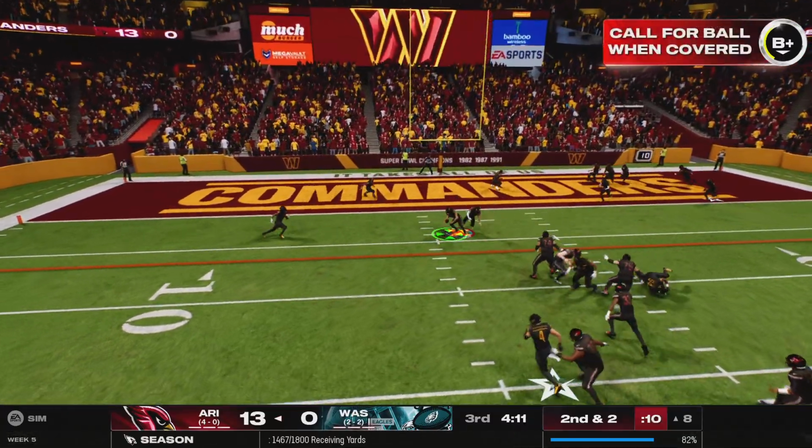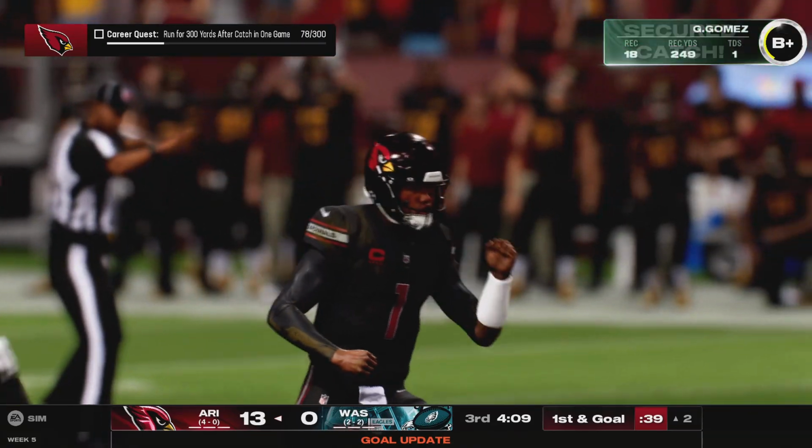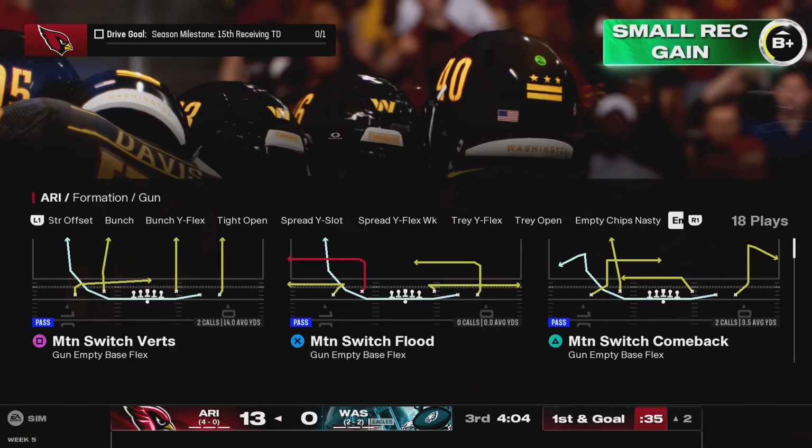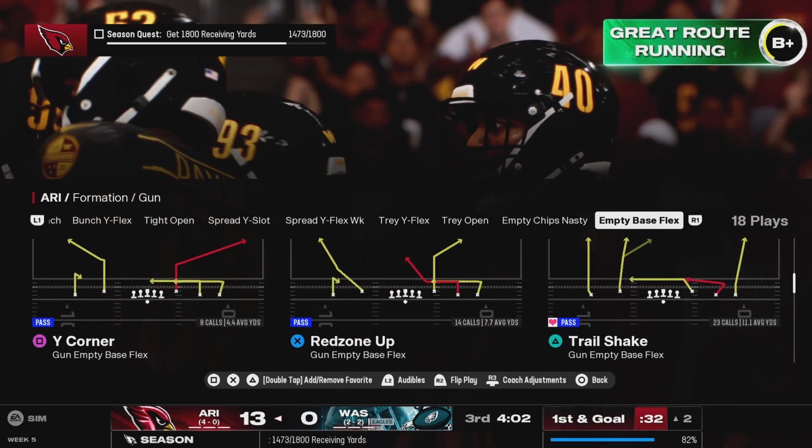They'll look to throw again. Caught on the slant. And the Cardinals are looking at 1st and goal as he's tackled all the way down at the 2-yard line. And defensively, they were in zone coverage there.